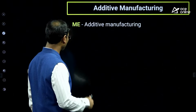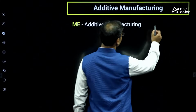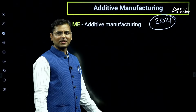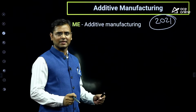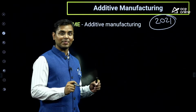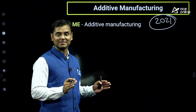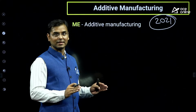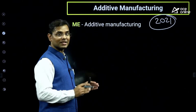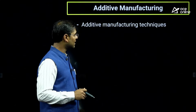Now see the new topic: additive manufacturing, introduced in the GATE exam in 2021. This is one of the newest topics, new research in the world, and for the mechanical engineering GATE paper it is not an older topic. The first patent was in France in 1984, and the research is still going on. It appears for mechanical, and for PI as additive manufacturing techniques.